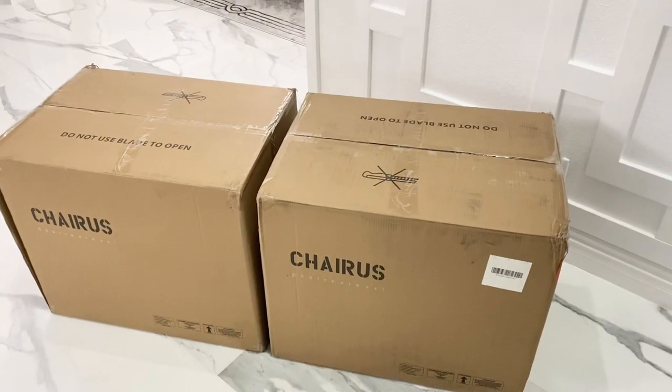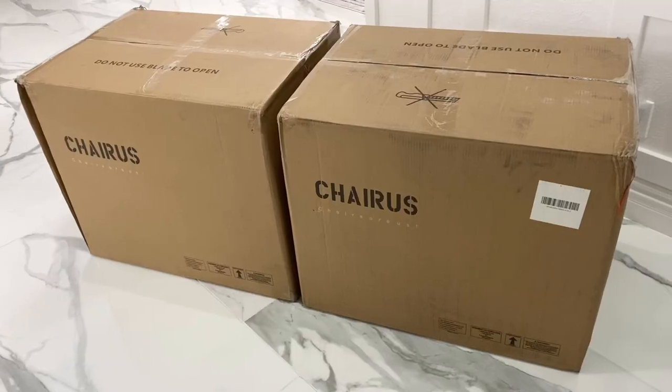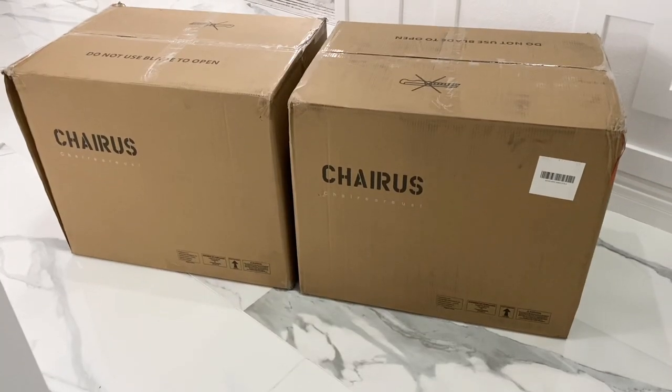Today, I'm adding a new look with these cream tufted dining chairs and white colored legs for our formal dining room to give our formal dining room that clean, fresh, glam, modern look.